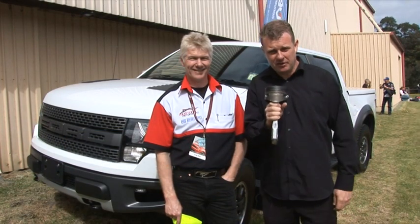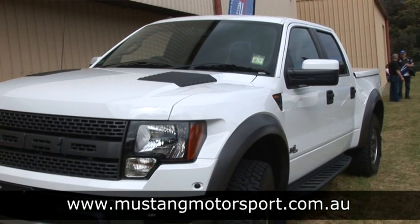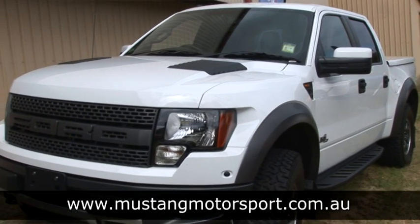Well, we're back at the Mustang Motorsport stand again with Craig Dean here. Now, Craig, this machine behind us looks like a wild piece of machinery. Tell us all about it. Yeah, we thought we'd hide it behind the Mustangs actually, but it's a bit hard to hide. It's an F-150 Raptor. It's Ford's ultimate tough truck, I guess you'd call it. Very, very popular. It's designed to shoot across the bush roads and all those things at 100 mile an hour basically.